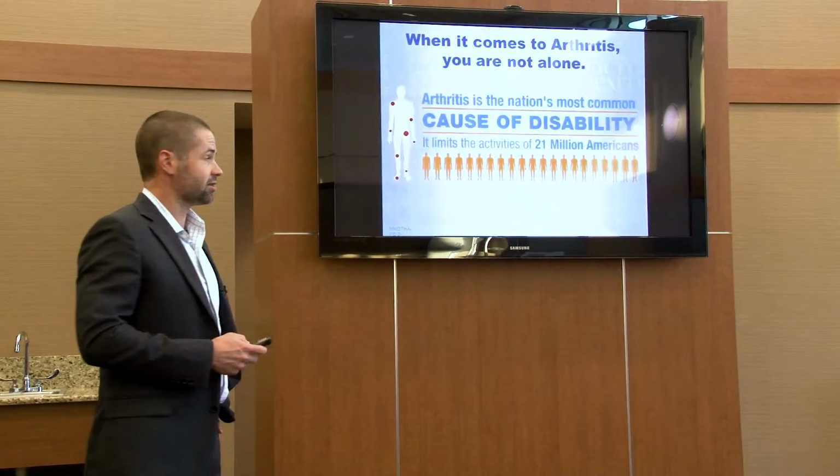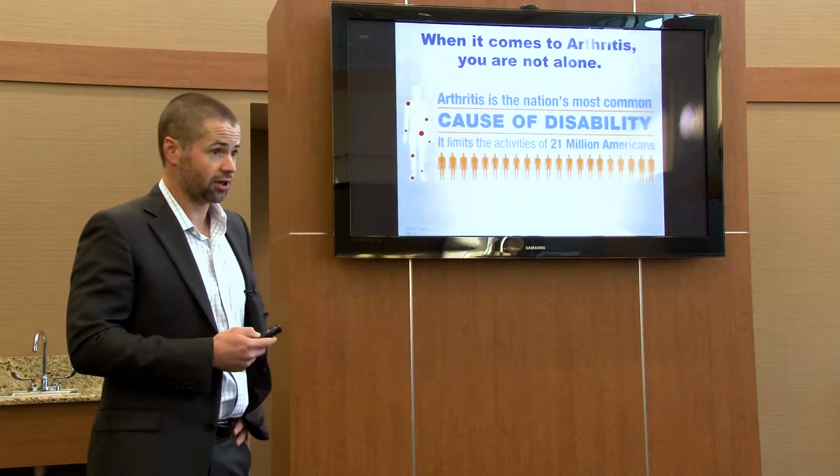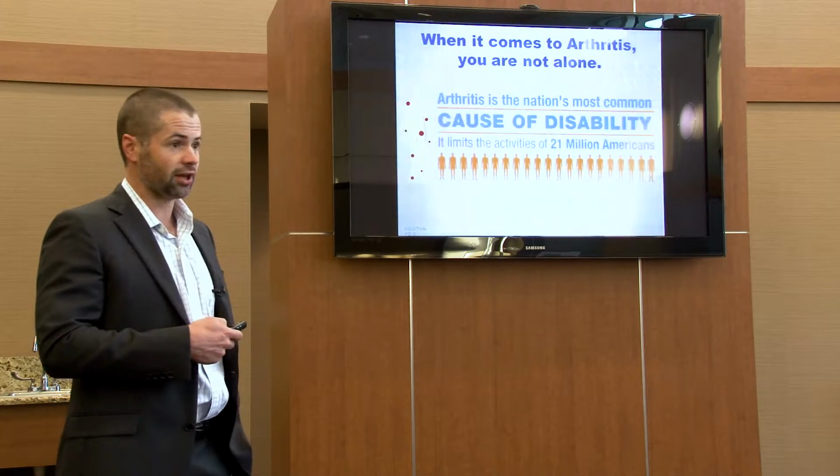Lots and lots of Americans have arthritis. It's one of the highest leading causes of disability in Americans. Up to 21 million Americans suffer from osteoarthritis, and it's resulting in a disability, and it's resulting in them not having the activities that they'd like to do in their life.